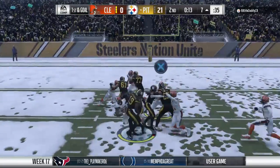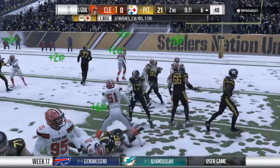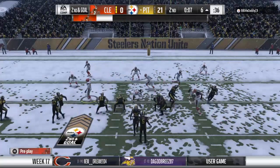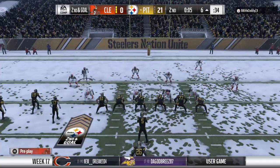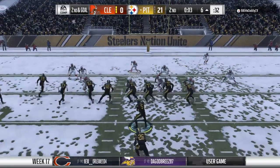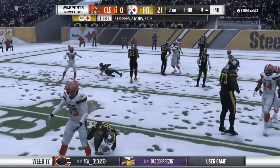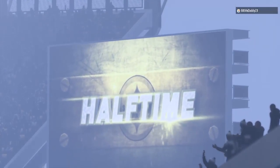A give to Bell, and he'll be stopped just outside the 5 at the 6. Only a yard that time. 2nd and goal. Be interesting to see now what they do offensively down near the goal line after not much there that time. As the offensive play caller, that may change your sequence now. Instead of coming right back with a running play, you may have to go to the air.